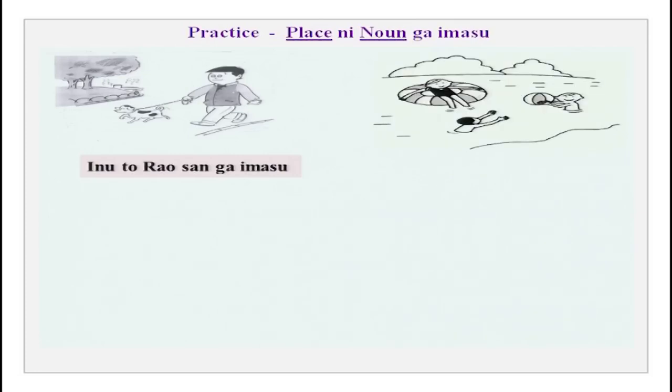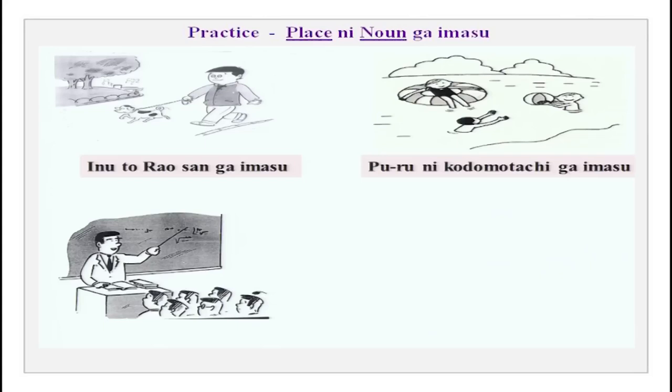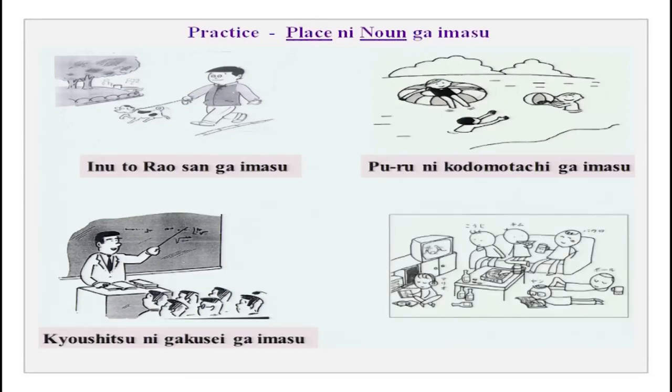Then we have some children playing over here in the pool, in the river probably. So, pooru ni kodomo tachi ga imasu. So, you have again ni and ga combination. Then, this is a classroom. So, kyoshitsu ni gakusei ga imasu. And the fourth one, we have a lot of people in the room. So, heya ni hito ga imasu.